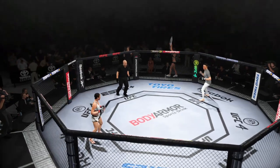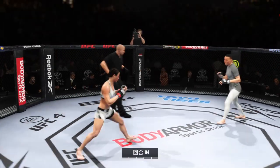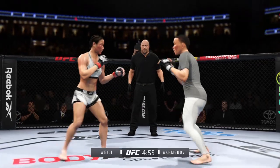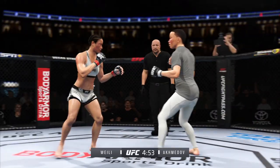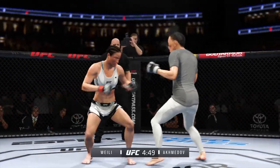All right, here we go with our next round. Previous round, both fighters had their moments. We'll see who takes the upper hand. Both had their moments, but nobody really stood out. Nobody separated themselves from the other fighter. Which of these two women is going to be able to really charge out ahead in the next round?